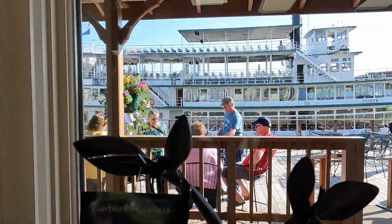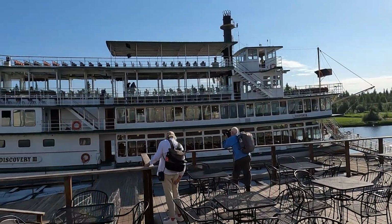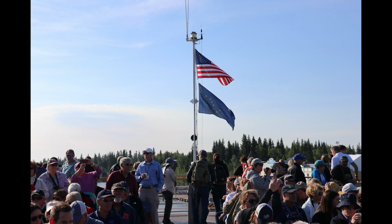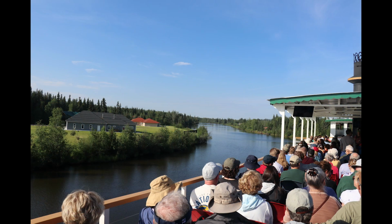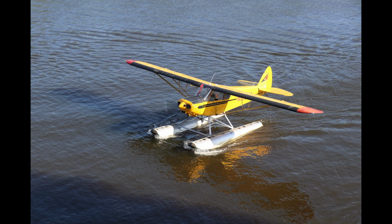And that's the ship. It's a stern-wheeled riverboat. Carries 250 people. That's the back of the stern-wheeled riverboat. Most of our group there. Cruising the Chena River. Beautiful houses alongside. We had a female captain piloting the vessel. There was a float plane demonstration also.